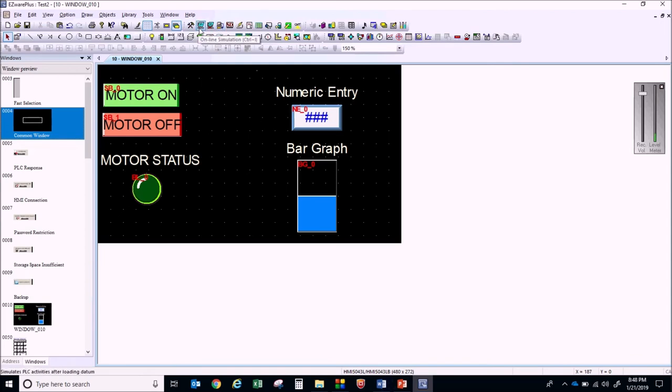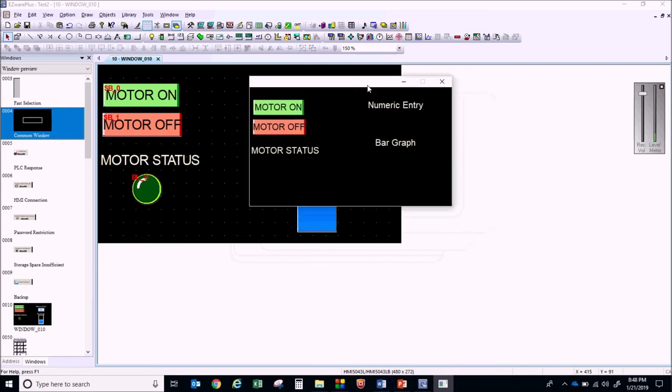You can also do an online simulation. So once you've downloaded, you can actually control the data online from your computer screen. But in this case, we're going to do an offline simulation. So we're going to pretend that we're hooked up or not. Now I've got a couple interesting things here.